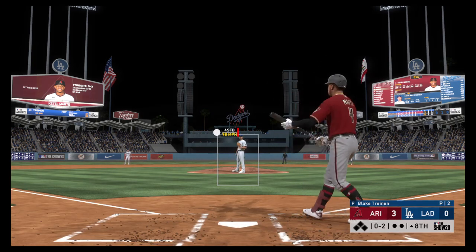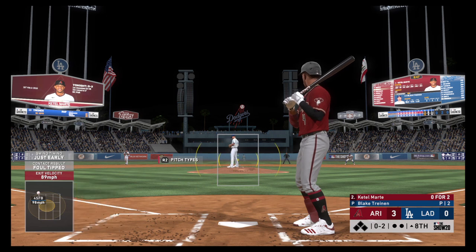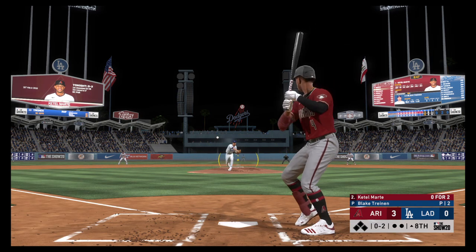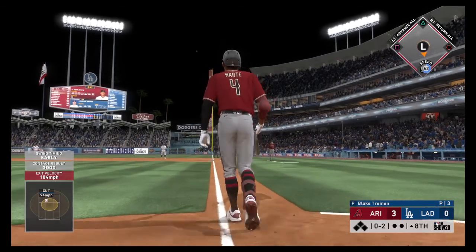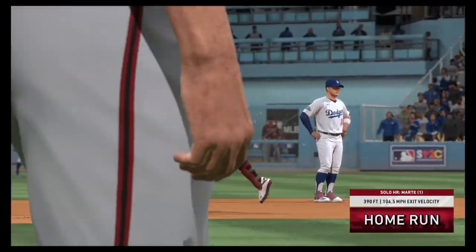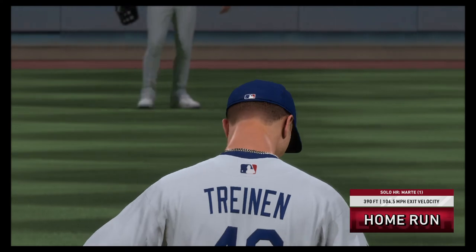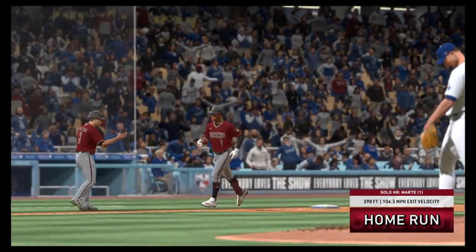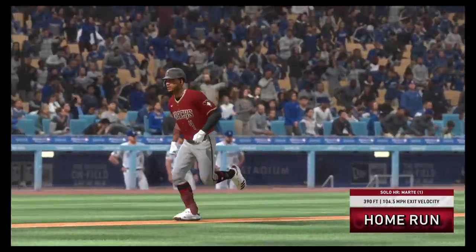And it's fouled away. Swing and he puts a charge into this one, high and deep, and you can't forget about it. This ball is gone. A solo shot down the line in right, and the Diamondbacks have stretched their lead now to 4-0.